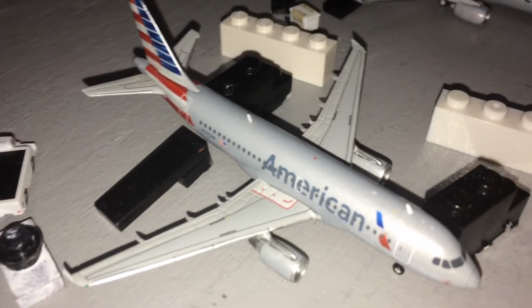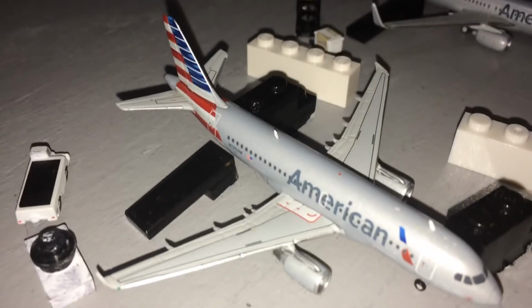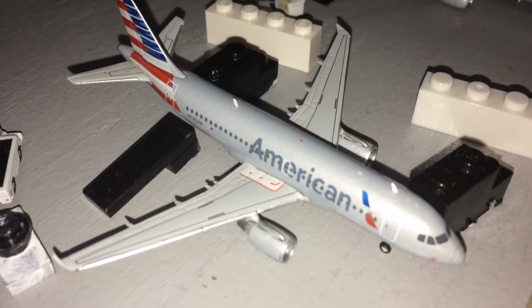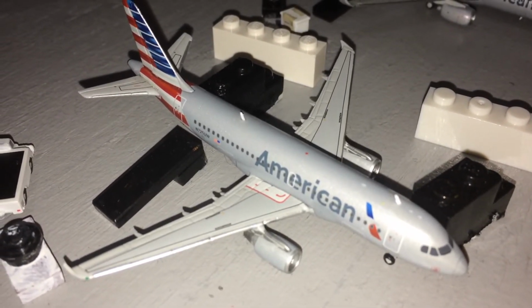And right here we have an American Airlines Airbus A319 getting bags and passengers on, as it will depart for Oklahoma City. And it came in earlier from, we will say, Miami.